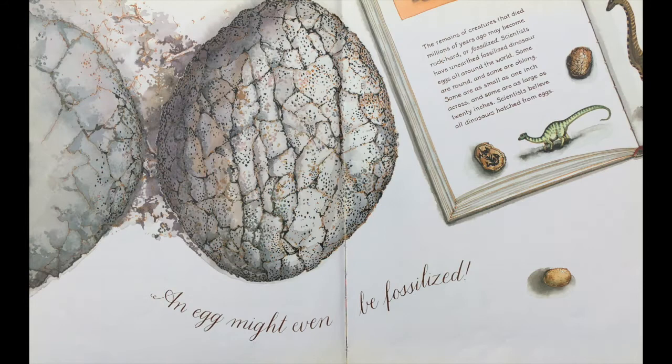An egg might even be fossilized. The remains of creatures that died millions of years ago may become rock hard or fossilized. Scientists have unearthed fossilized dinosaur eggs all around the world. Some are round and some are oblong. Some are as small as 1 inch across and some are as large as 20 inches. Scientists believe all dinosaurs hatch from eggs.